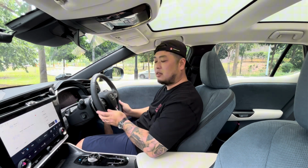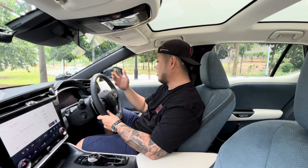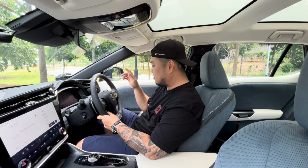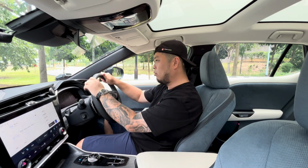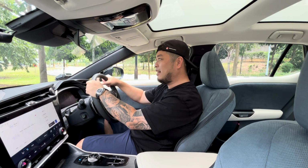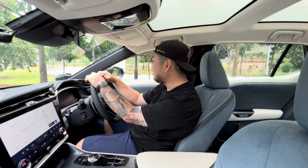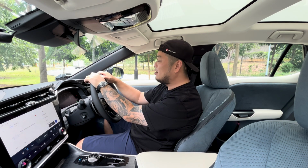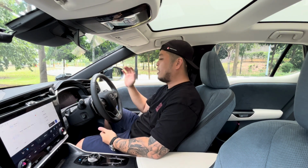Obviously, you've got the Lexus steering wheel. This design of steering wheel is what you get on most of the current generation of Lexus cars, but somehow this steering wheel feels a little bit different in terms of the way the leather feels in your hand. It feels a little bit softer and a little bit plush, and that's a really premium element that I enjoyed the moment I got in the car.